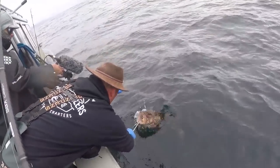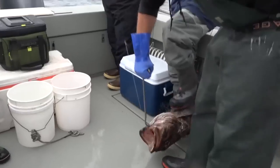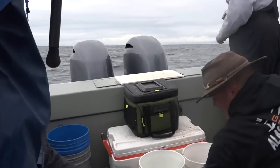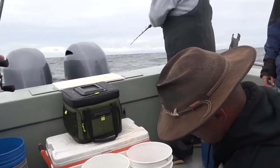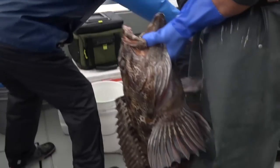Lingcod. Oh my god, oh my god, oh my god. Get him in the boat! Oh my god! Yeah. Oh my god, it's the biggest one I've ever caught. That's a little over 35 inches, man. Yeah, let's get some photos. Wow. That's a dragon for you.